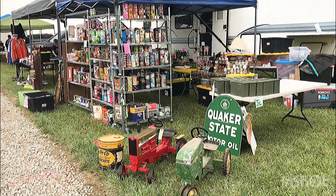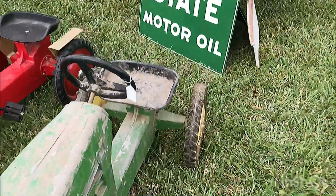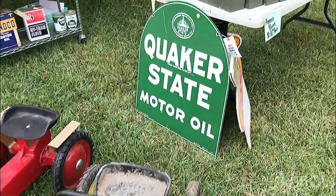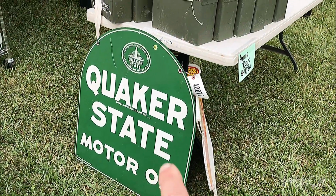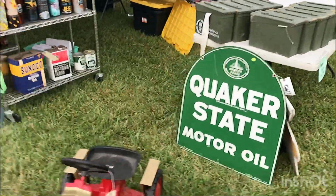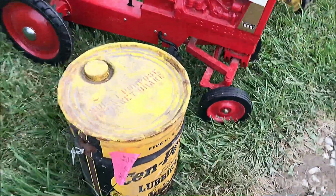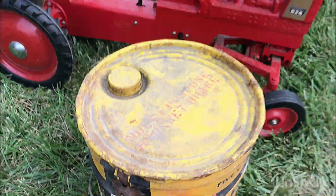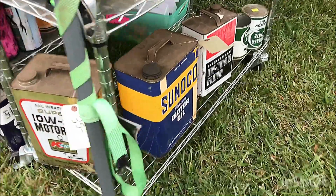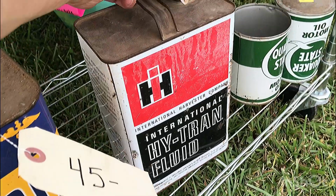Got some signs, some oil, other things. Check out the pedals. $195, $595 for that one. $425 for the sign. Ammo boxes are $10 each for little guys. And our Pico oil can is $45. There's some more oil cans down here. $35. Noco. $45. International. $65.